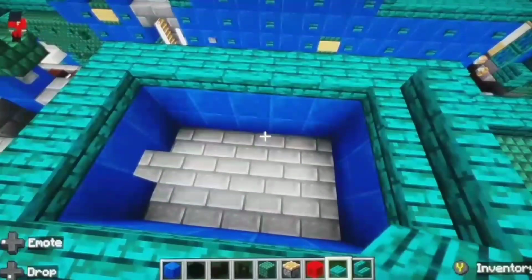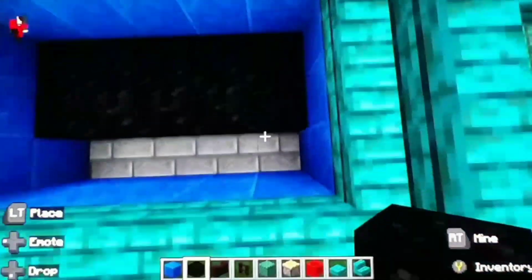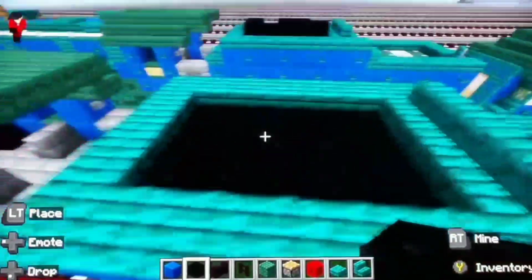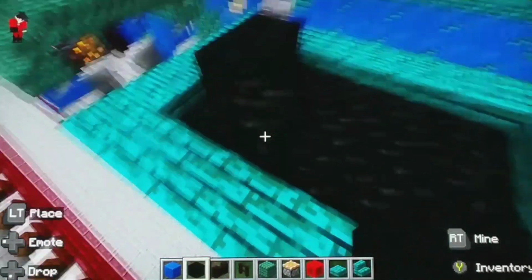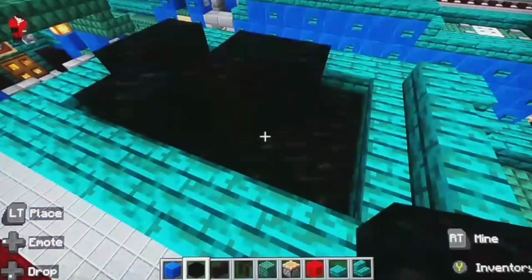Next, we're going to fill it in using block of coal. And you're going to put 2 here, and put 1 here, and put 3 here, and put 2 here.